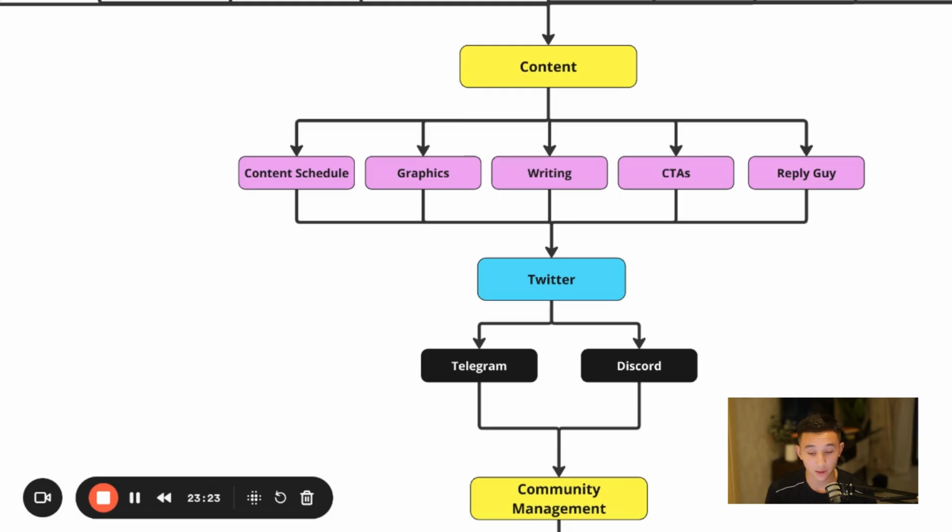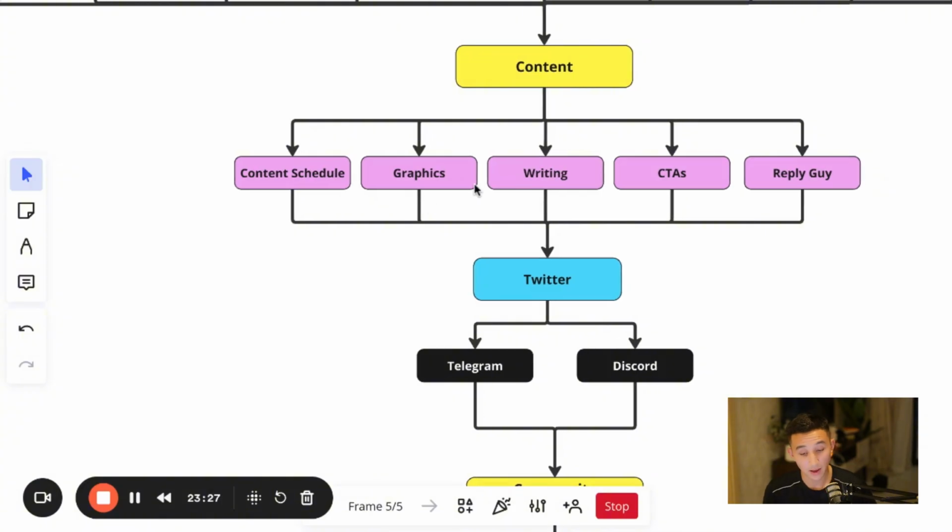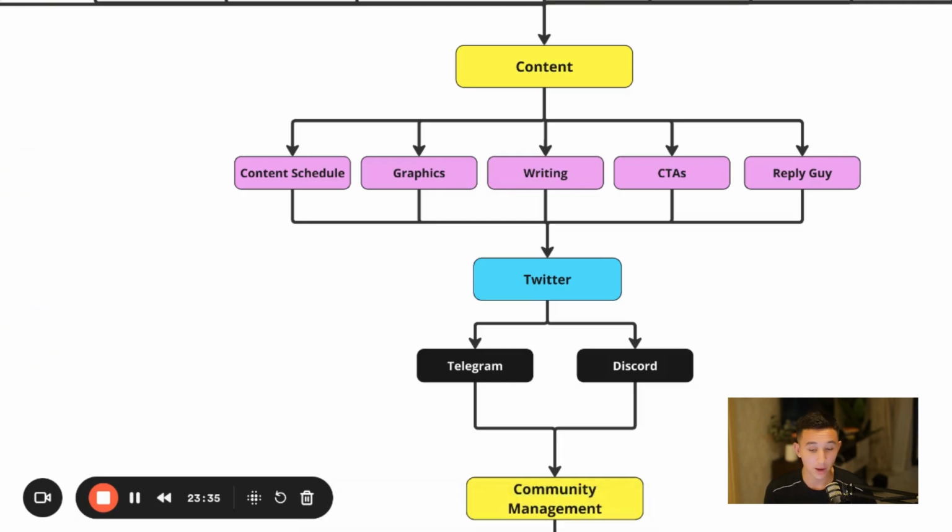And inside the content, you're going to have these three things, which is very high quality graphics. That's self-explanatory. You're going to need consistency throughout your whole branding and your whole project. So have high quality graphics. Make sure the copy and the communication of the posts is done in a very efficient manner. Don't be using hashtags, don't be looking too needy, don't be using too many words. Make it simple, make it digestible, make it interactive. So make sure the writing is done right.